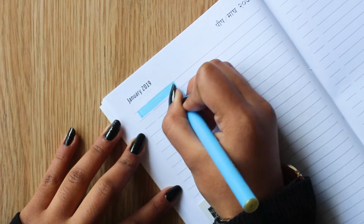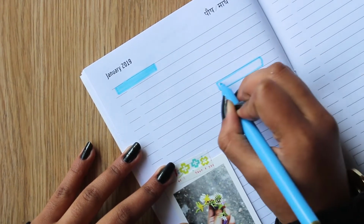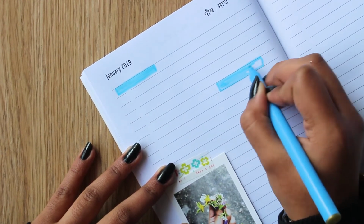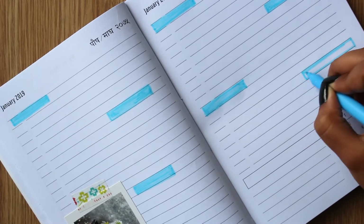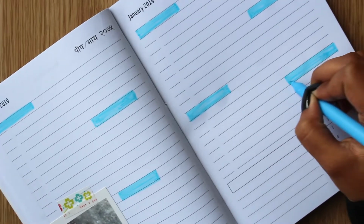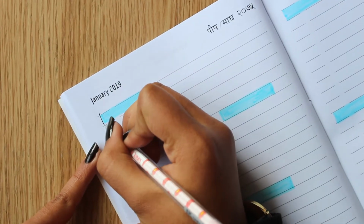Now I'm making a rectangle box to write down the name of the days. After shooting this video, I actually realized that I could have just used a blue highlighter instead of doing all this effort. So if you are planning to do your spread like the one I did here, then use a highlighter. It will be much easier and faster.